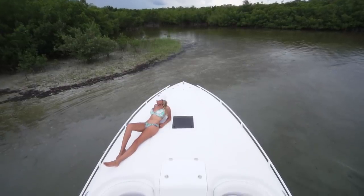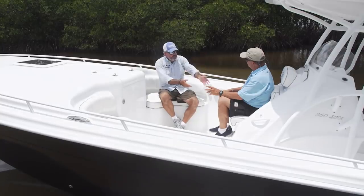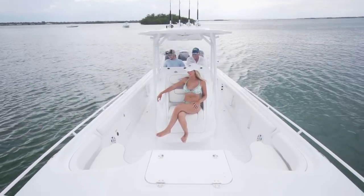You can stretch out people on the bow, laying out in the sun. You've got comfortable seating on both sides here. You've got your barber chair. I'm going to give you a haircut later on. Nice little area to just hang out and chill up here.